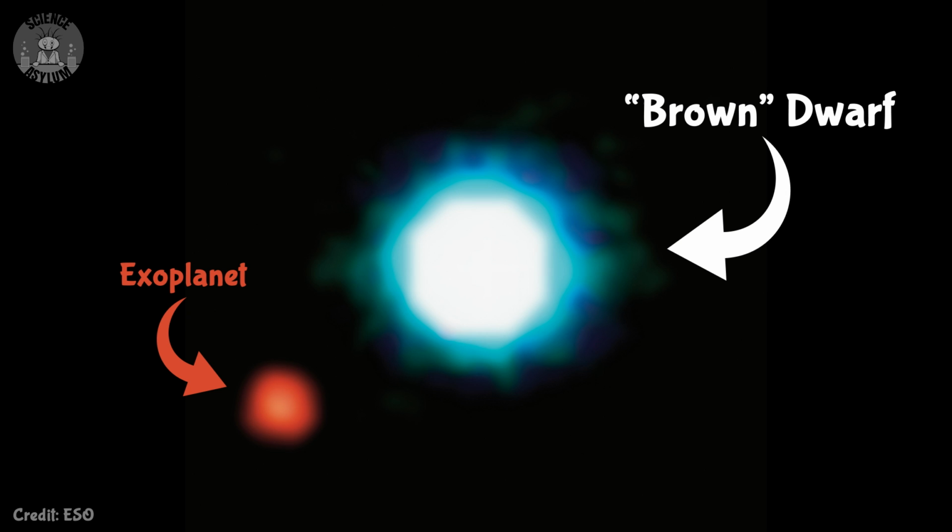Is it orbiting that white star right there? Oh, no, that's the brown dwarf. Then what's the reddish brown thing? An exoplanet orbiting the brown dwarf. This is the first picture ever taken of an exoplanet. We had to overexpose the image to see the exoplanet, so the brown dwarf looks white. So they're actually brown? Well, no.